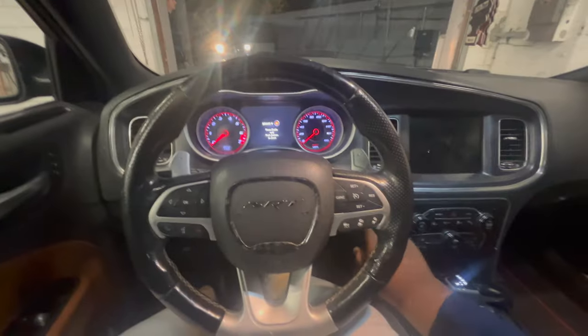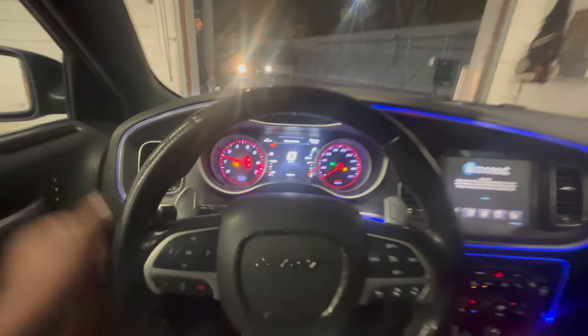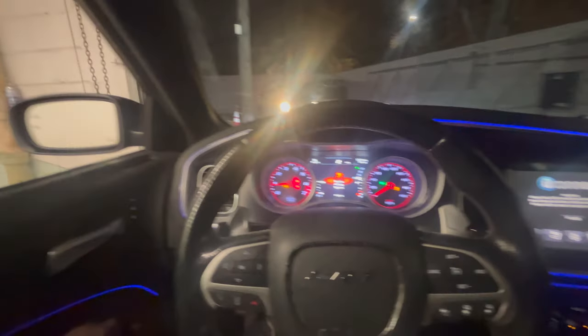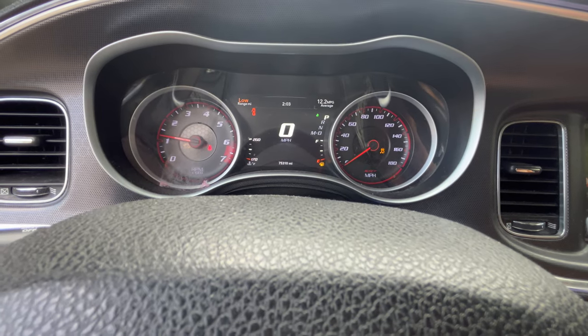Car's been back. I believe we got some gas in here. Okay, boom. We're gonna go to the gas station right next door just so we can get a better look. Thank you a lot, bro. The next day, we just started the car up, and y'all guess what? Y'all know what that means.